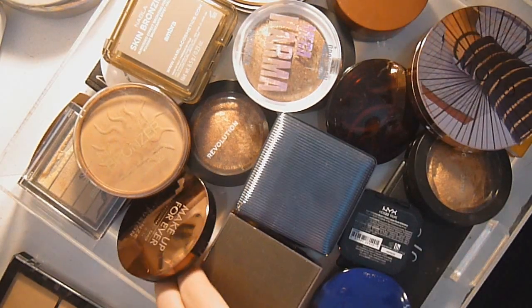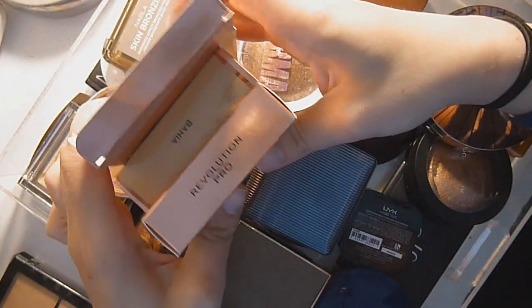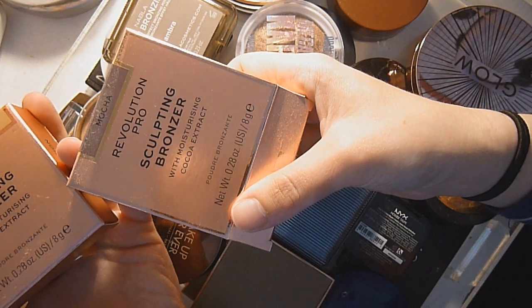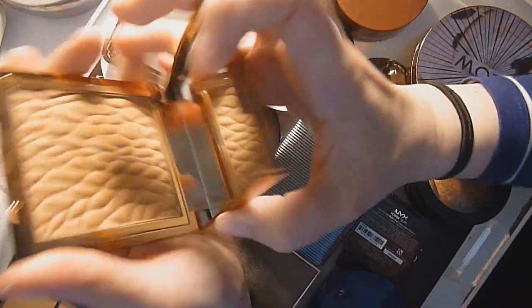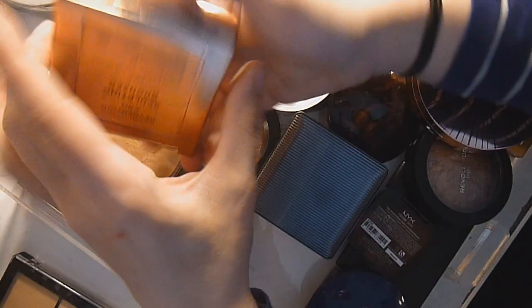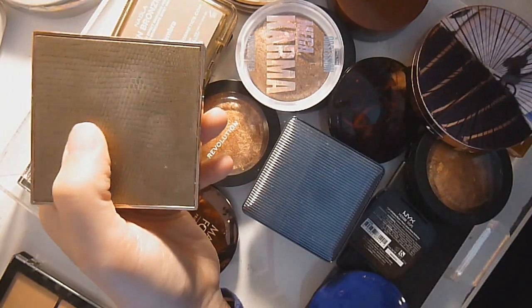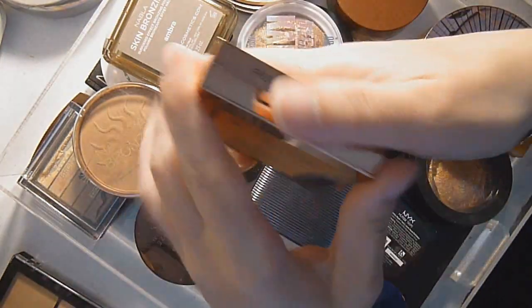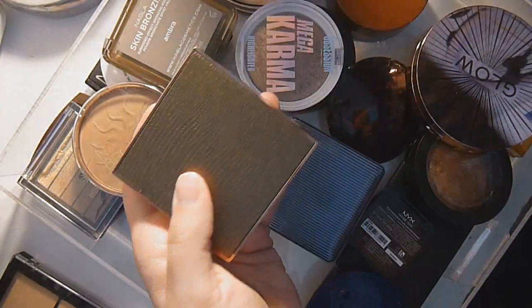My bronzers, I have actually quite a few more of these bronzers. I have backups of these bronzers. These are the Revolution Pro sculpting bronzers. If they still have them, I will link them in the info box because they are awesome. I love them. I have the shades Bahia and Baleo. They are beautiful and stunning and I love them. And I got backups of Bahia and Baleo, and I also got this really dark shade in Mocha. It is so super dark, but it blends out beautifully.